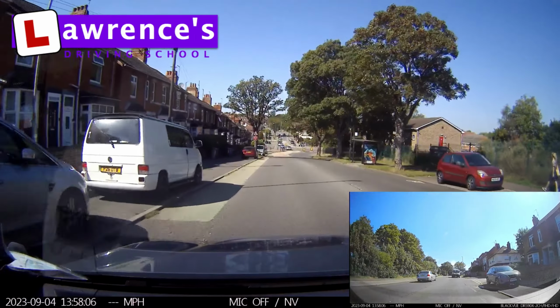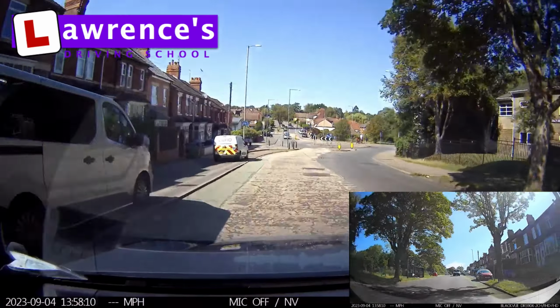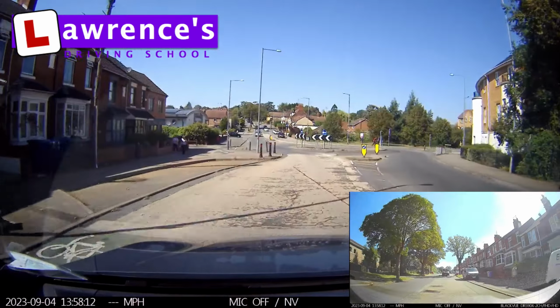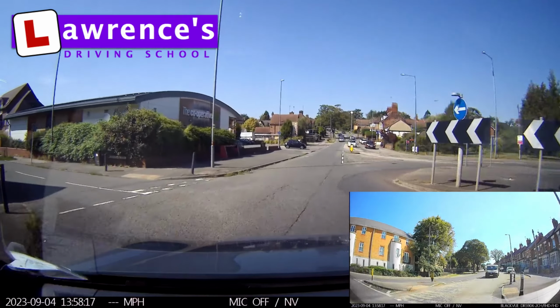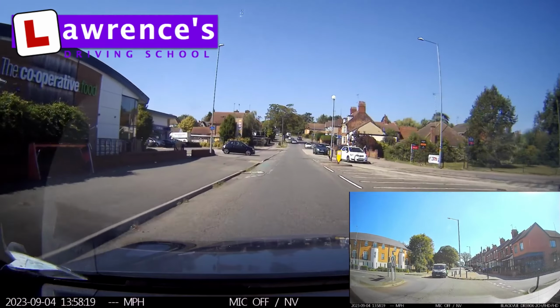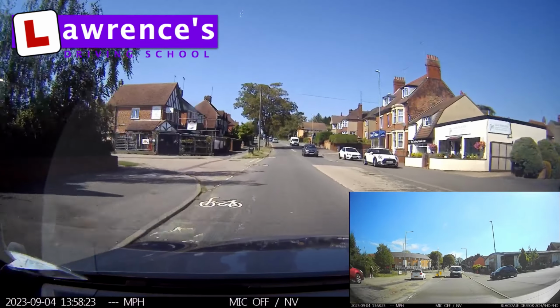And at the roundabout ahead, we're going to be going straight over. So carry on at the roundabout will be the instruction. Looking over to the right, all looking good. Straight over, you haven't really got time to signal off of this one because by the time you've got to the signal, you have actually just left the roundabout.